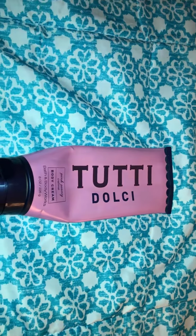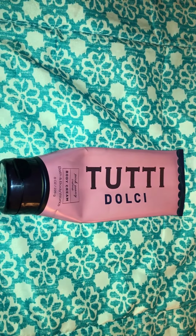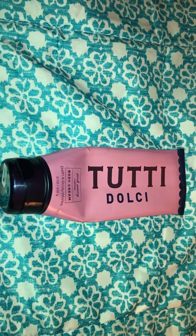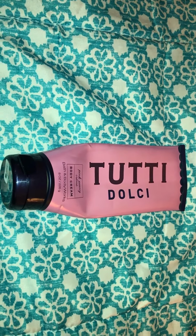Honestly, I know some people said that they smell a floral note in this, but I really don't. The pink peonies and pears is definitely a floral scent. This, I think, is a lot more fruity, even though they're calling it a peony scent. I think it smells like sweet tarts, to be honest with you.